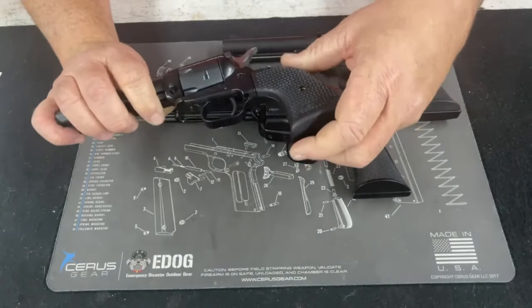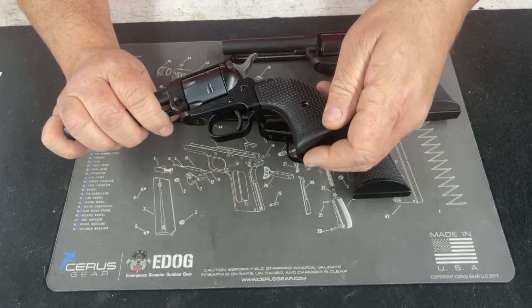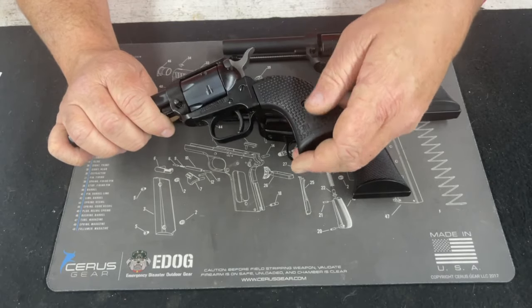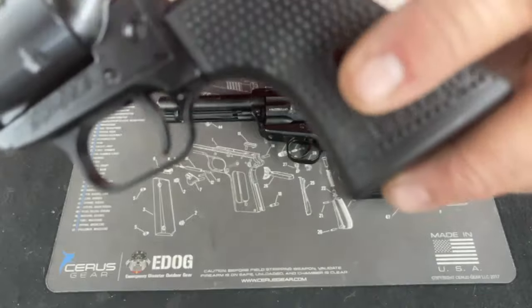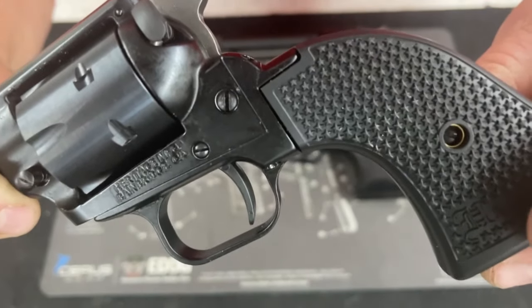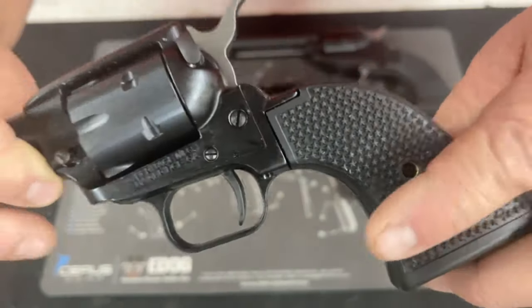It seems a little grippier, that the pattern that they've put into the grip seems a little more positive and a little more grippy, for lack of a better term. And hopefully I can focus in on here, and hopefully you can see that. Those are actually little stars that they put on the grip. I think that's really, really neat. I really like that added little touch.